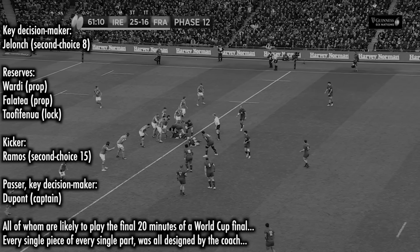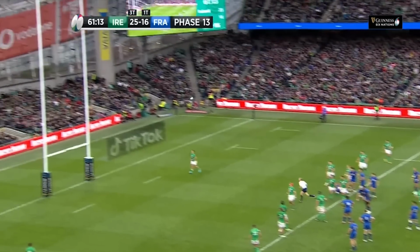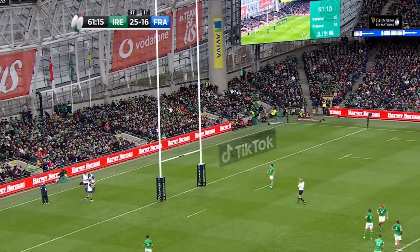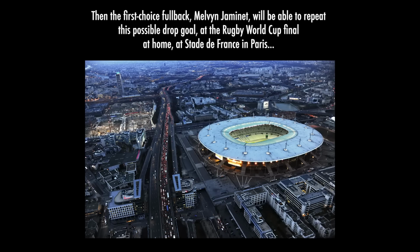But when we consider the components used to set this drop goal were 3 reserve forwards and a key decision maker of the team, the number 8, in his blocking options, and then if we consider the second choice fullback is there as the kicker, this drop goal will be a massive reference point for France in the months to come, especially considering that this goal was successful in an away match against the first ranked team in the world.